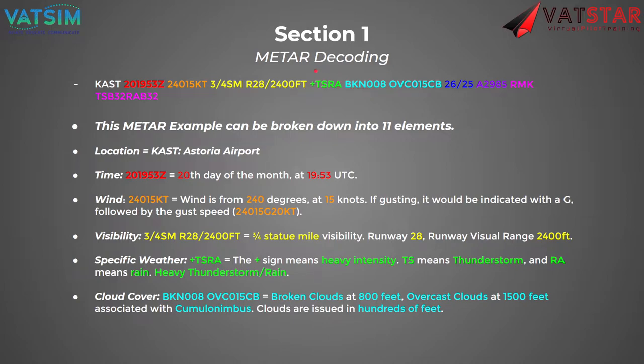The fifth part of the METAR is any kind of specific weather that they are reporting. In this case, if we look down at our key here, the plus sign means heavy intensity. So we know that we have some kind of heavy precipitation or weather phenomenon. The TS in this case means thunderstorm. So we have a heavy thunderstorm. The RA means rain. So we have a heavy thunderstorm with rain, and we can determine that means it is in the vicinity of the airport or over the airport. The next section, which we have indicated here in cyan, is the cloud cover.